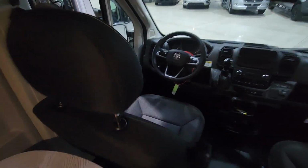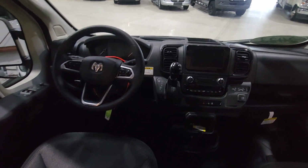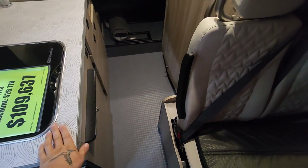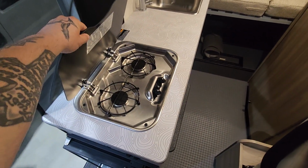You're sitting on the brand new 2023 Dodge chassis that has the new sleek steering wheel with the flat screen panel, cloth seating. Okay, standard ProMaster. You have the floor grip that's like for multi-purpose, easy to clean floor grip. You have a two burner propane gas stove.